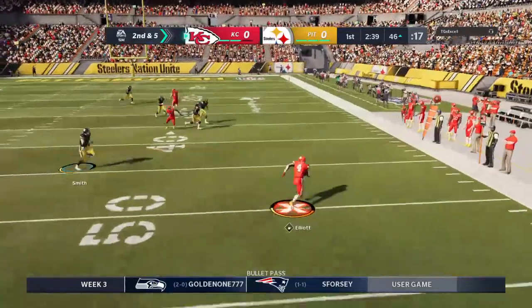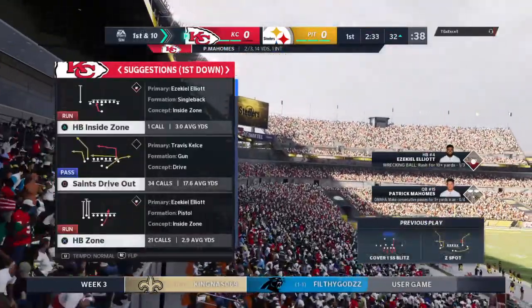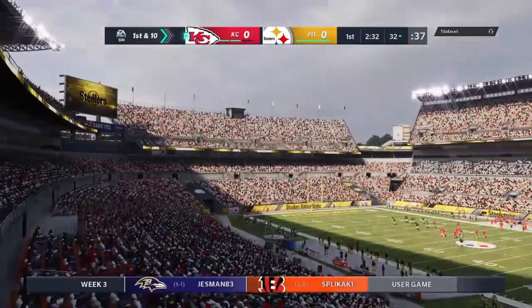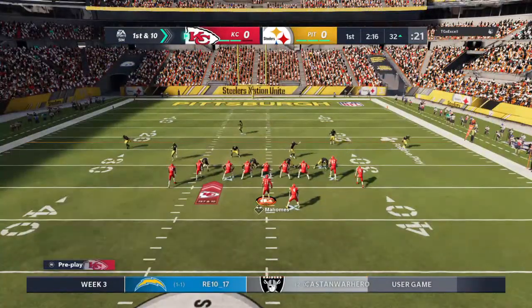Second and 5 now. Mahomes. He's going to hit his man out of the backfield, complete. And they're going to have themselves another first down as the tackle's made at the Steelers' 32-yard line. They give them 14 yards that time and a fresh set of downs. From the 32 now, here's first and 10.